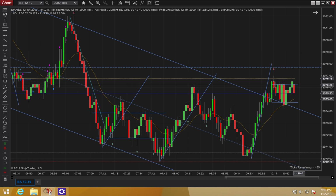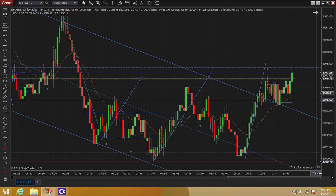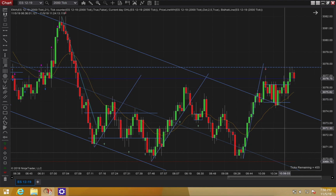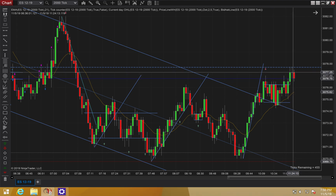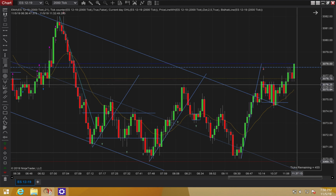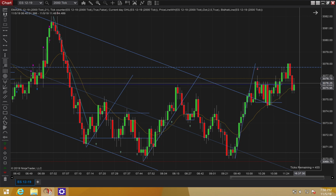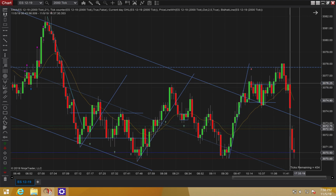Let's break. Not a good signal bar. But it's a first entry. There'll be another chance if it sets up. It doesn't really set up. It's kind of a breakout short. Not a good signal bar. Prices are making higher highs. Not interested yet. Not interested, just didn't set up right. And that's the end of the day.